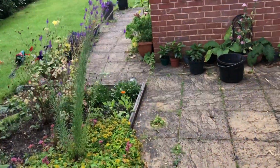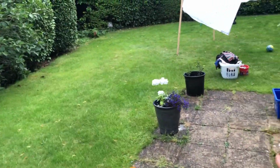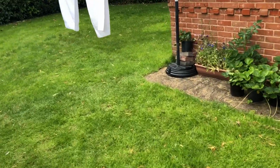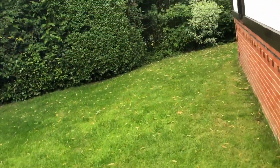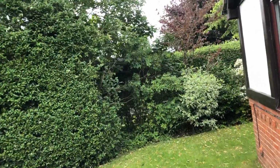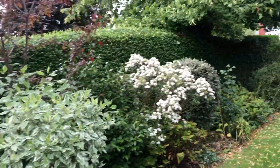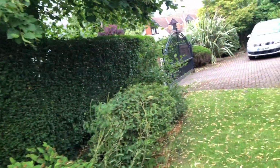Yesterday afternoon or evening, I did the entire outside boundary hedge and the grass verges, cut them inside and out, and also some of the overhanging butterfly bushes that were overhanging the hedge on the outside, cut them back a bit. So I did this hedge inside and out.